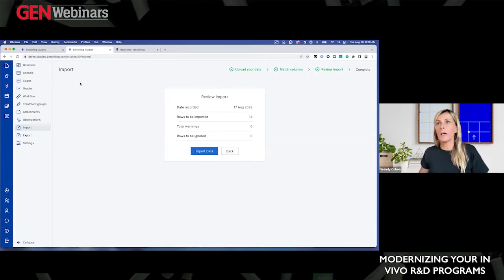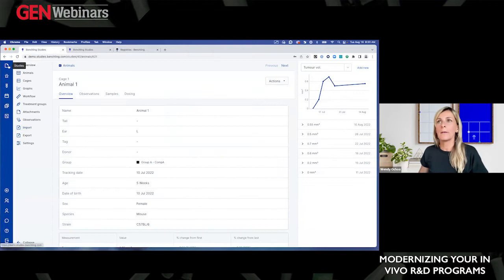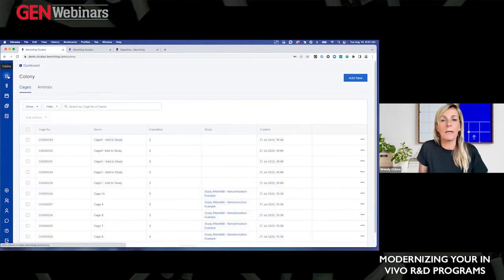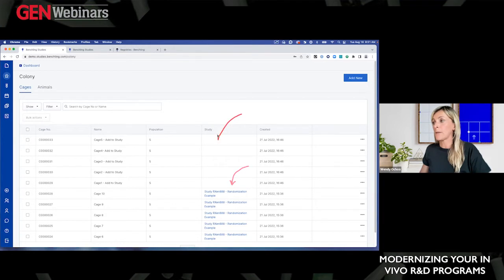So when we talk about animals in studies, I'm going to go back to my studies, we have three kind of stages for the animals. When we come to the colony management, here we can see all the different animals that we have, and some, as you can see, are associated with the study, and some are not yet associated with the study. So one of the steps for us would be to associate certain animals to the study.